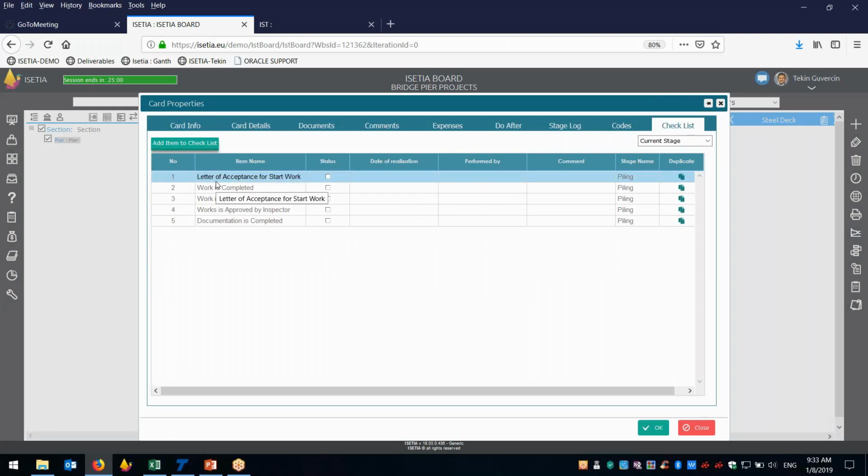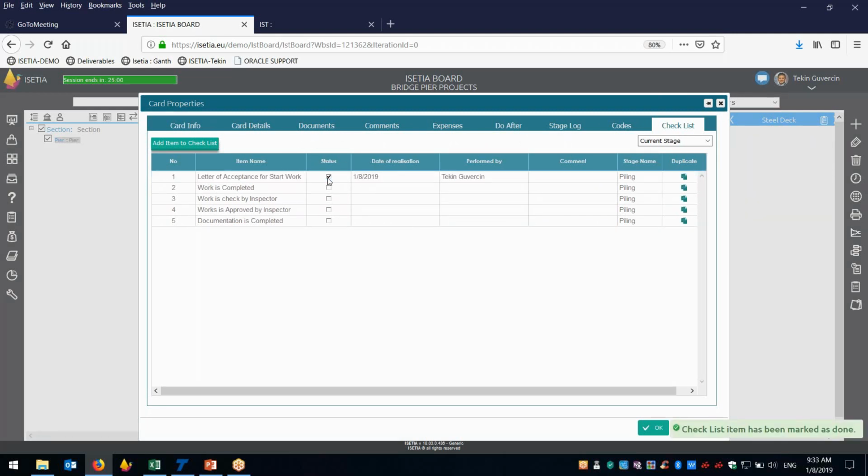Letter of acceptance to start work is received or not received. I'm saying, okay, we receive it, performed by check-in, because I am checking and I check that this is received. Let's say piling work is completed. I'm saying yes, piling work is completed by check-in, and I can write a comment here also, that I did it, and so on.